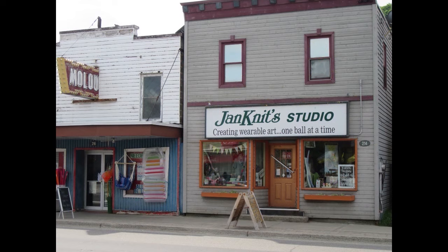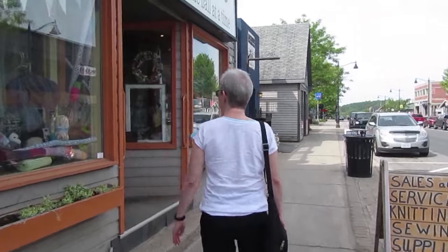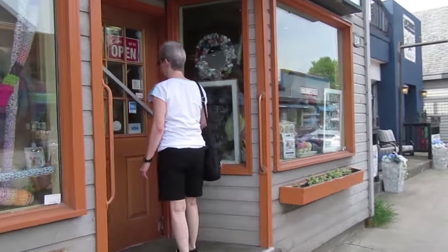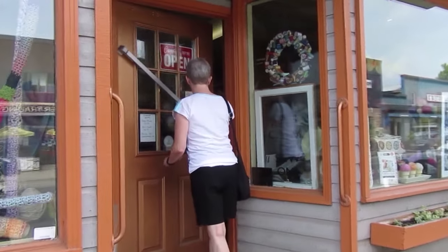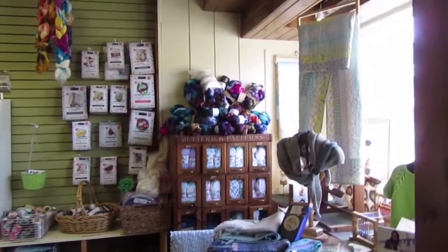And then there was JanKnit's right in the little area. It was cute. It's a nice little store, that's for sure. So in I go, not knowing what to expect, but it looks like a little country store. She's got it set up really well.